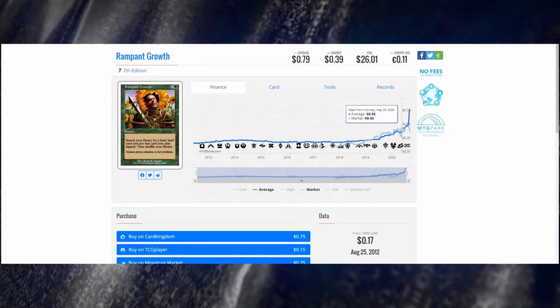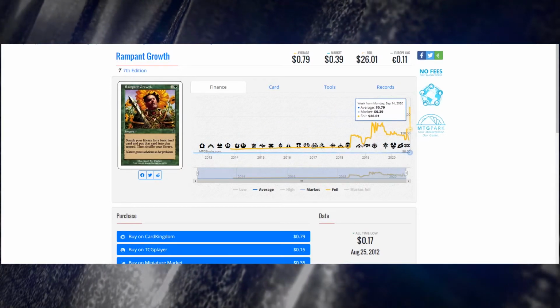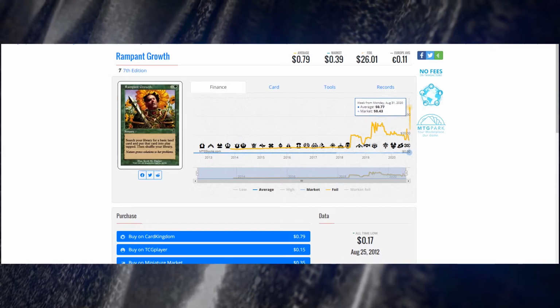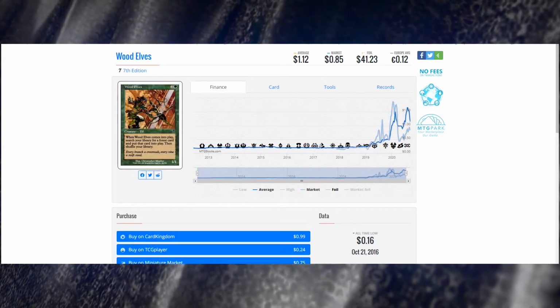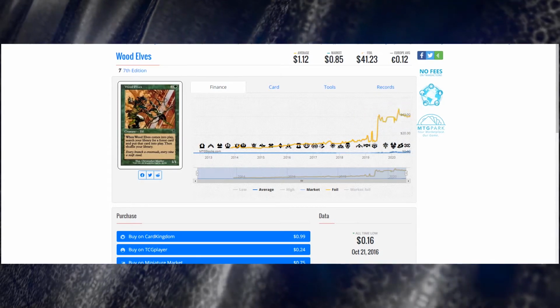And this has just recently been spiking. It's been taking off just recently. Look at that spike. I mean, this is obviously market manipulation, but the interest is there. And Wood Elves, $1.41 for its foil common. Now that is a foil multiplier. If I haven't seen anything, that is incredible.